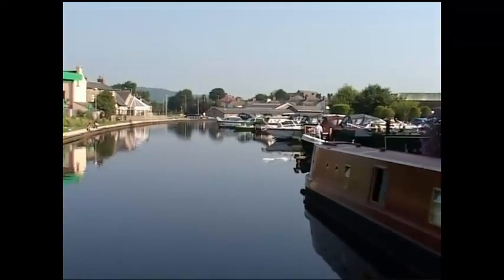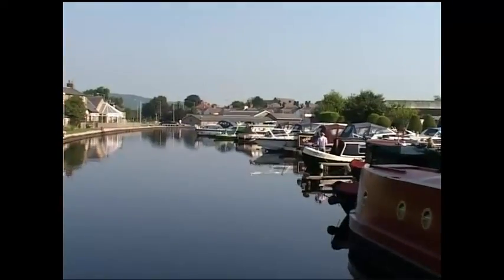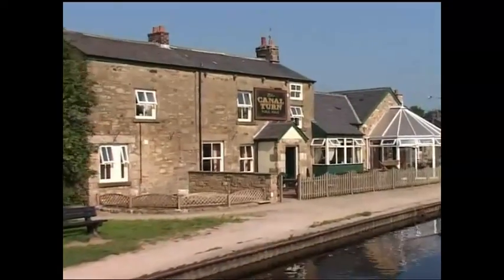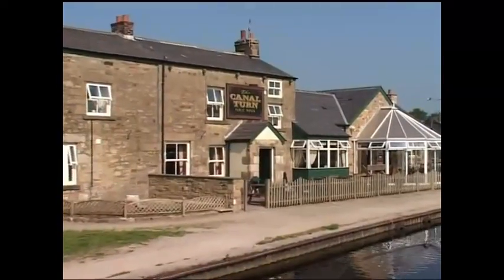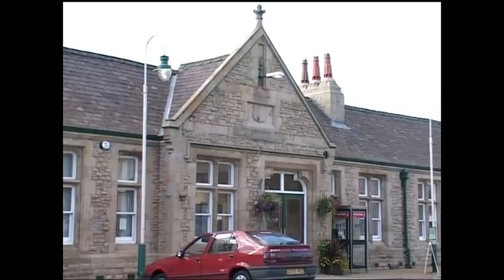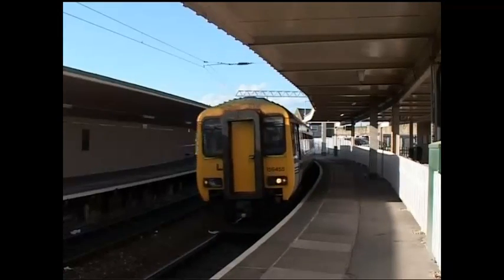At Carnforth, there's a large basin with a boatyard on the offside. The Canal Turn pub has a range of cask ales and an extensive menu, but do book, especially at weekends. Carnforth has always been an important railway town. The present station is the result of a rejuvenation project started in the year 2000. The station and its clock were used in the filming of the 1945 film Brief Encounter.